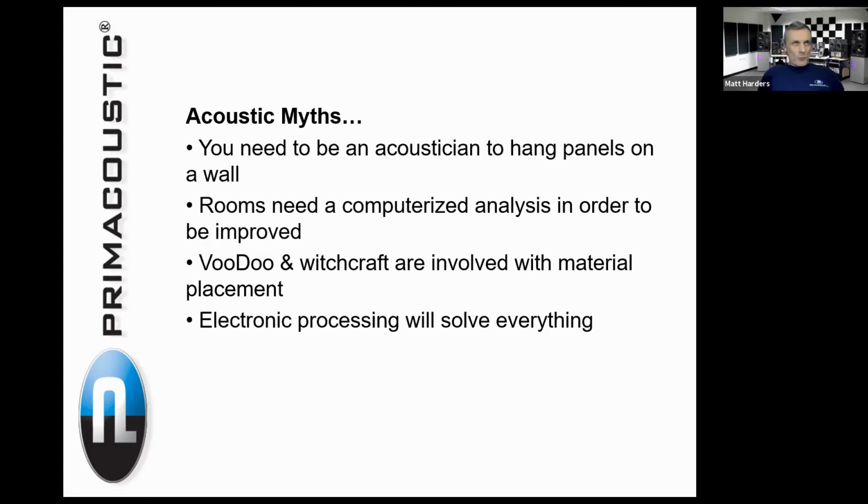Just a few acoustic myths. One would be that you need to be an acoustician to hang panels on the wall. That's not necessarily true. You can still make a good improvement to a room without having to be an acoustic engineer. Rooms need computerized analysis in order to be improved. Yes, computerized analysis is going to help you if you have access to it, but you still can do a good job just following some simple rules.